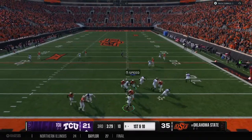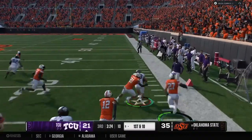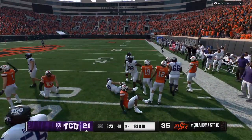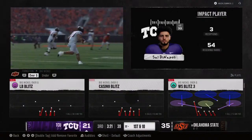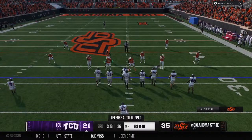They're going to throw it to start the drive. A little screen to the running back. Finds a crease at the 20. He gets it past the 1st down marker, and a really nice job to set up that screen and move the sticks. And they executed that running back screen to perfection.